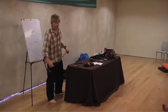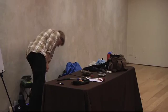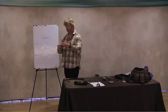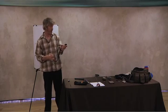Pocket chainsaw. This is a good version, and down here I have a crappy version. And they make even crappier versions. This is a middle of the line one, and it's actually as expensive as that one, even though it's middle of the line.